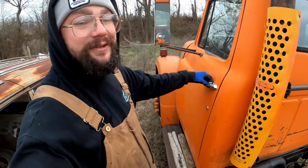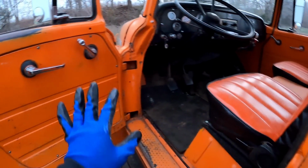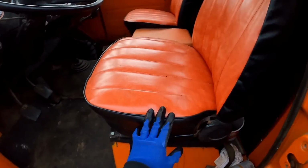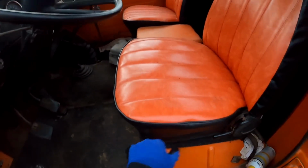Check out the interior in this rig. These floors are usually all rusted, and I'm sure underneath here it is, but it's got the nice orange color throughout it. He found these seats on Marketplace. I think he said they pulled them out of a Camaro or something. I don't know what they actually are. I think they're like a universal seat. But anyhow, they do not look bad in here.